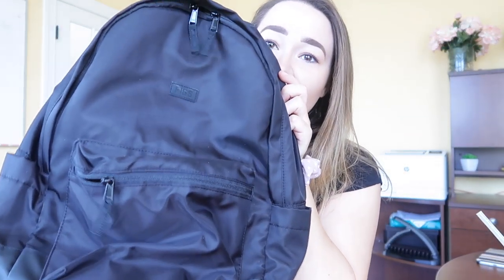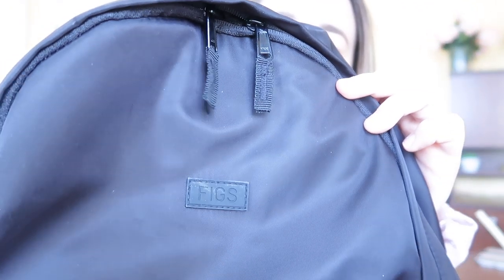So I am obsessed with FIGS, the company, the scrub company. All of my scrubs that I wore from my previous job are FIGS scrubs, and I think that their stuff is incredible quality, and they came out with a backpack, which is insane. So, ta-da! See, it just says FIGS. It's just black, it's simple, and it's very minimalistic, which I love.